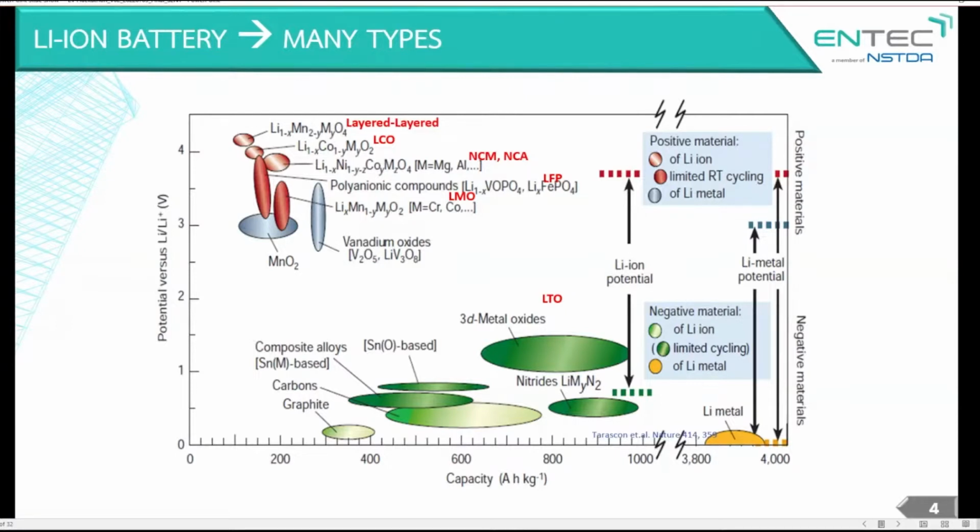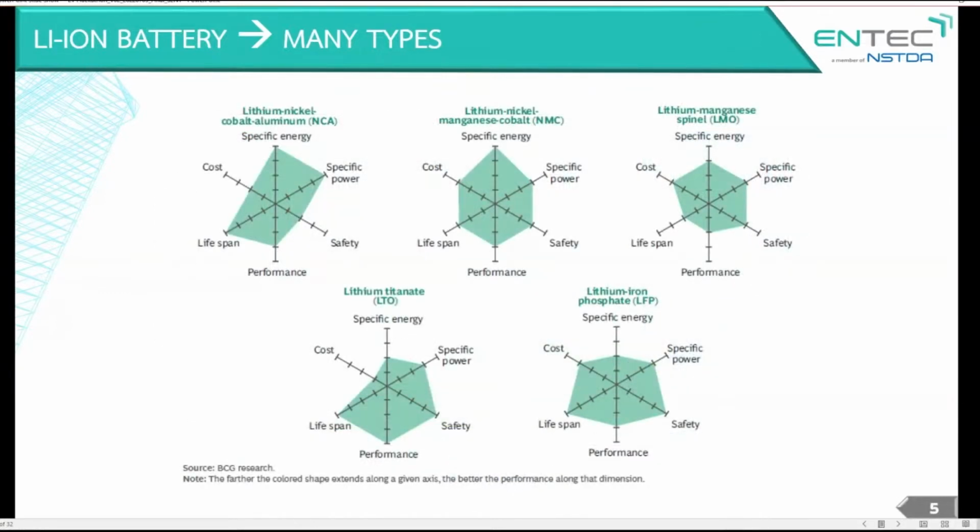Now we look at the components of the general electric vehicle. As I mentioned before, there are different types of lithium battery. The company has touched upon this point before. For example, lithium nickel cobalt aluminium, or NCA, which is offered to Tesla cars. At a later stage, for BMW or Mercedes-Benz, we use lithium nickel manganese cobalt, or NMC, mainly.